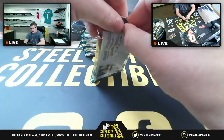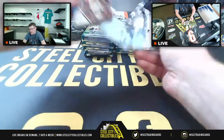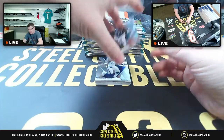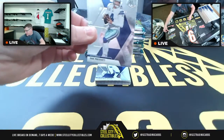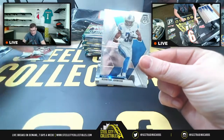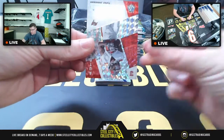Let's see how Watson at least. There you go. I mean, there is such thing as pulling a Gardner Minshew stained glass. It's been a hot minute since I pulled one of his. I pulled everyone else's recently. But Gardner Minshew, it's been a while, so you never know. But DJ Chark Jr., see, there you go. First card of the break, AFC South. A good start there. Cowboys, Dak Prescott, Calvin Ridley, Kerryon Johnson, LT, Keenan Allen.